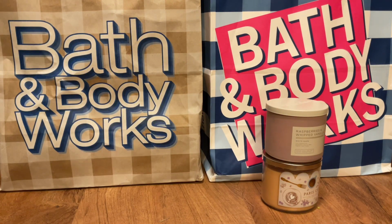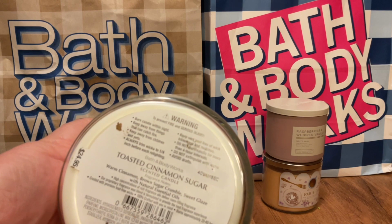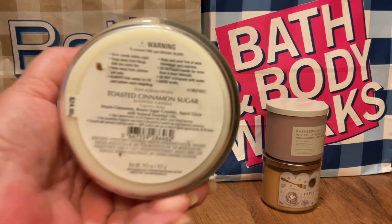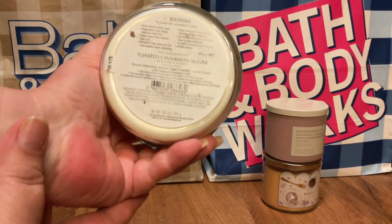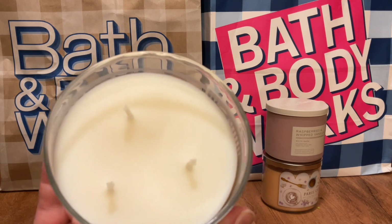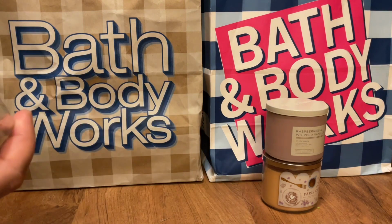Next, I picked up one of the new candles out for the sale. This is the toasted cinnamon sugar. Scent notes are warm cinnamon, brown sugar crumble, and sweet glaze. I don't know why that's not coming into focus. Sometimes if you let the light hit it. It has white wax and thick stubby wicks. I think this might have been a little bit over poured, but that's okay. We'll burn it.